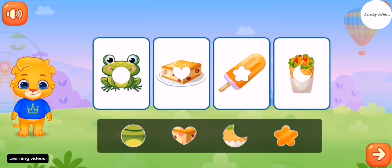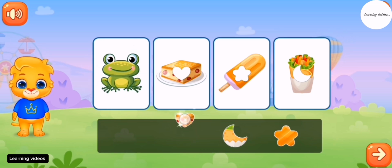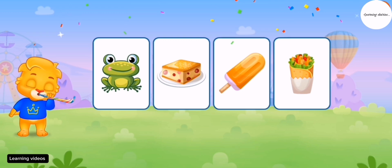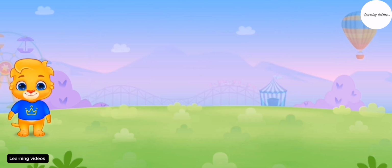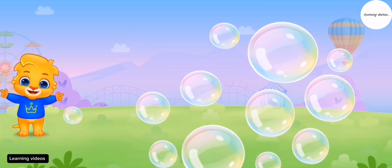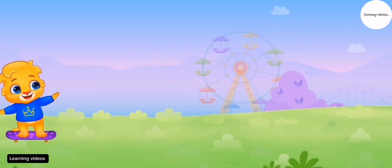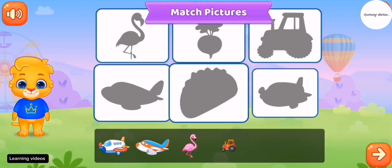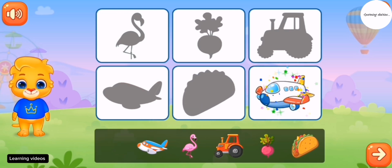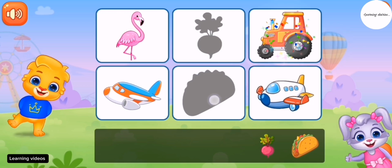Fill the shapes. Outstanding! Woohoo! Wow! Who's ready to pop them with me? Hey-yo! Match the pictures. You're doing great. Good job.